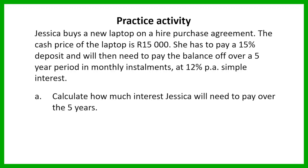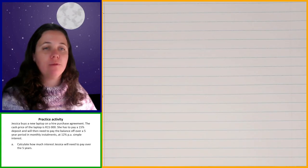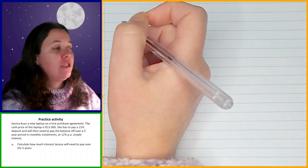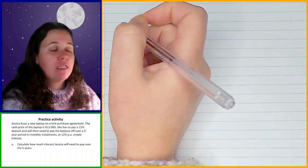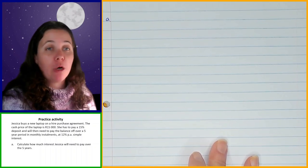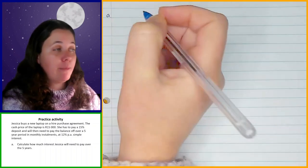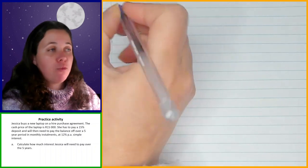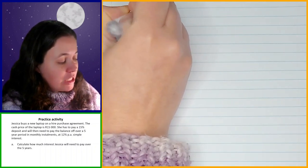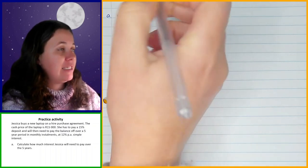Okay, you should hopefully be done with that by now. So let's go through that example. So question A, we had to work out how much interest Jessica will need to pay over the 5 years. So in order to work that out, the first thing we need to do is work out the deposit that she has to pay right in the beginning. So we know that the cash price is 15,000. So the deposit is going to be the percentage of that 15,000 Rand.